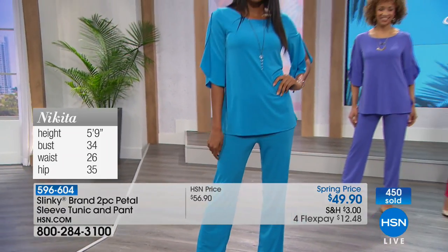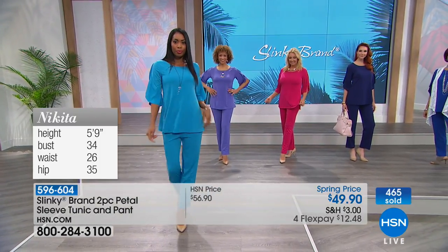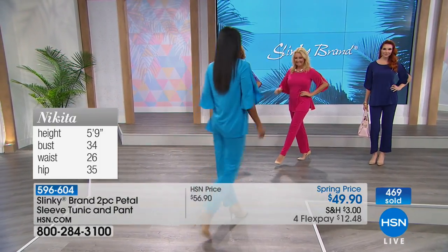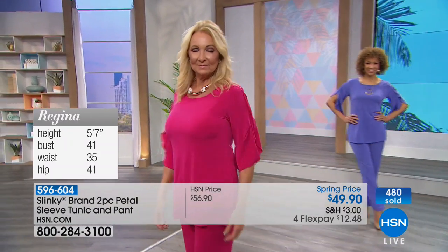I mean, if you're new to Slinky brand and you're saying, should I get it? Should I not? This is a treat, because when you put this on your body, it is so delicious and so soft and so comfortable.